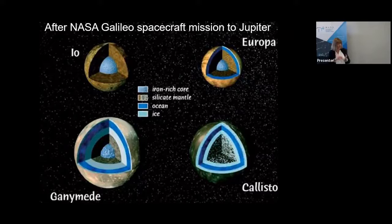Because you need to be able to separate temporal and spatial features from each other. And the only way you can really do that is if you go into orbit. And then bottom right is Callisto. Callisto again is different. You can see it doesn't have a solid core, so it isn't fully differentiated like the internal structure of the other 3 moons. And that's something we want to try and understand. What happened to Callisto in its formation that made its internal structure different?